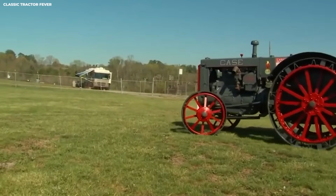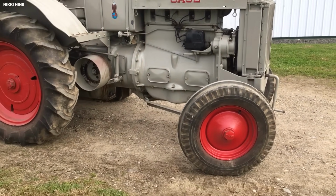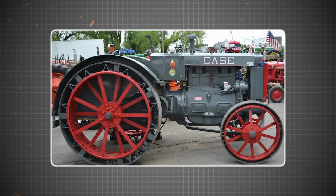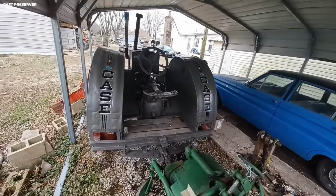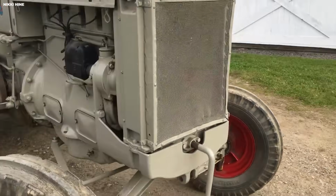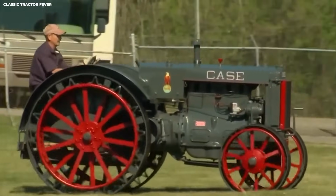Now, that may not sound earth-shattering today, but in the late 20s, it was enough grunt to handle some tough jobs on the farm. Now, Case had long been a respected name, initially in threshing machines and steam tractors, so the Model L continued that legacy by focusing on practicality and performance. The big steel wheels of the early versions occasionally gave way to rubber tires in later years, reflecting the industry-wide move toward more comfortable and efficient solutions.